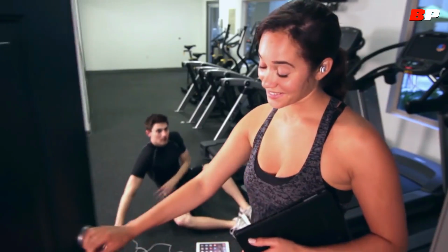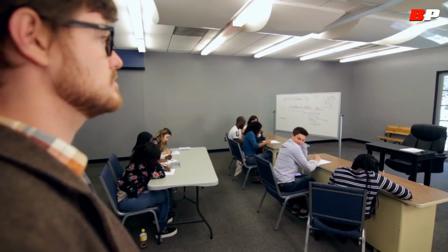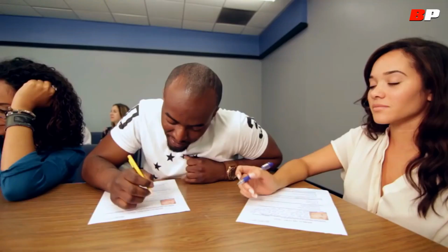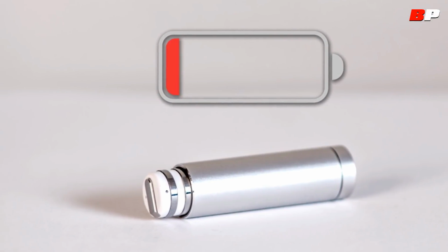Focus on your workout without being disturbed by annoying wires. Listen to what you want, without anyone ever knowing. An on-screen display shows Dot's battery life on your phone. A unique carrying case doubles as a wireless charger. Just reinsert the earbud for charging on the go.